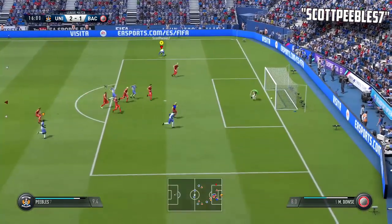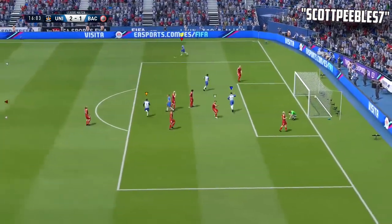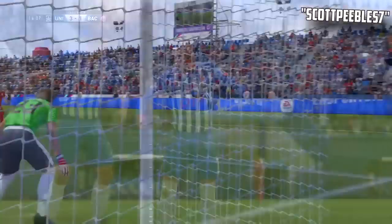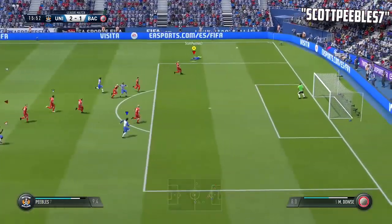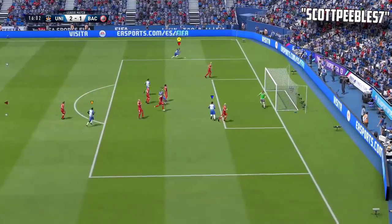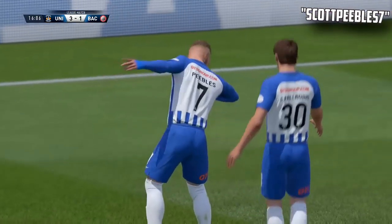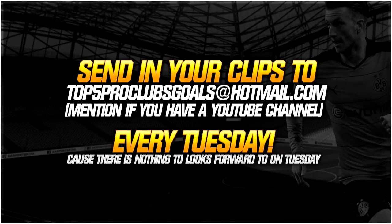Oh my God. Doesn't even think twice about taking that shot. And Pebbles has just absolutely rocked the stadium with that one. What a finish from outside of the box there. Basically where that free kick was from number 2. But he scissor kicked it absolutely to perfection. Well done to Pebbles and to everyone else.